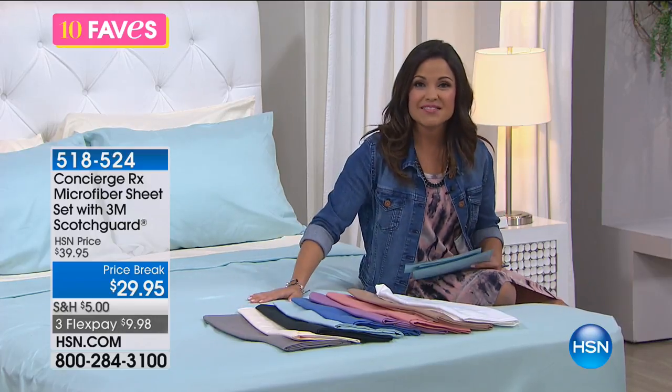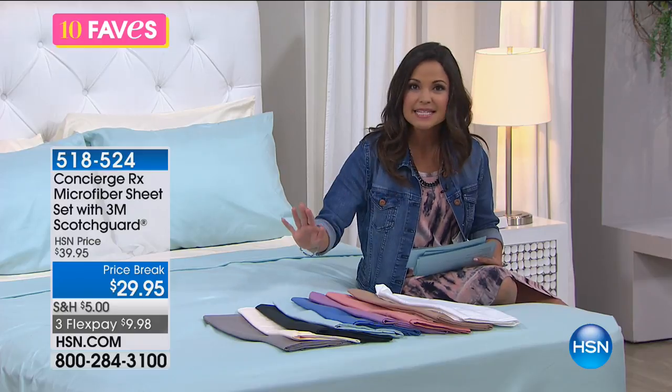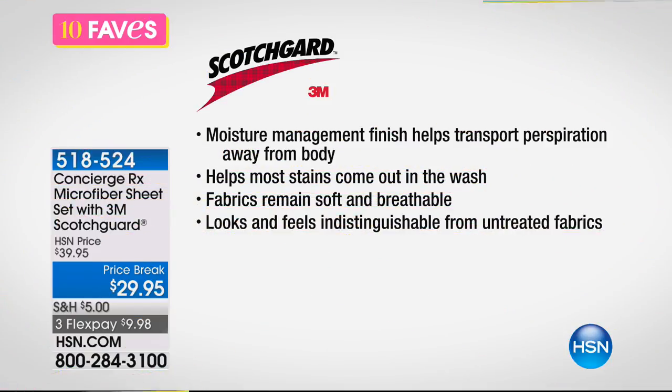But the bonus here is getting that Scotchgard protection. You can't see it, you can't feel it, you would know no different with these sheets at all, but you're getting all of these features and benefits. Moisture management finish. So this helps take that perspiration away from your body. It's moisture wicking, so if you're a hot sleeper, you tend to wake up sweaty, it's gonna take this away from your body and keep you nice and dry and cool. Having that Scotchgard protection means most stains will come right out in the wash. Also, the fabric stays soft, it stays breathable, it looks and feels just like your other regular microfiber sheets would look. You would never know. It's like an invisible protection there.